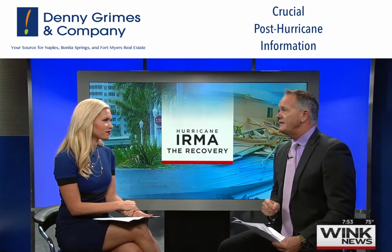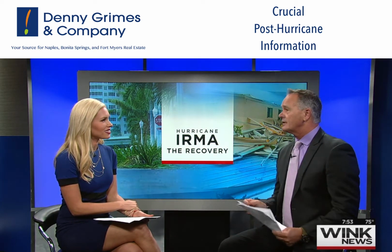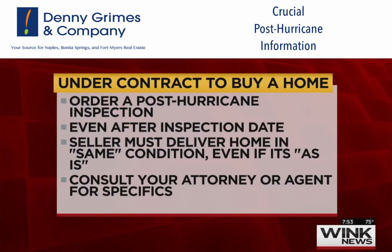What happens if you're under contract with a home and it hasn't closed yet? So you're already under contract. You drive up and one of two things is going to happen. You're going to say, wow, it's still there, or wow, it's damaged. Number one, the closings can be delayed per contract, and the seller has to correct some issues. So if the storm caused some issues, the seller or their insurance company has to correct it. If you don't see any problems, I'd recommend the people under contract, the buyers, get a post-hurricane inspection. You need it. We don't even know if it exists, but it's absolutely necessary. It would be wise to do that.